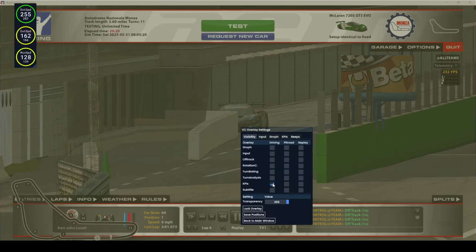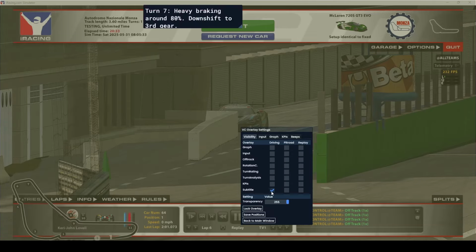KPIs also looks really useful. You've got your entry speed, exit speed, and then the minimum speed. And it looks like the reference speed as well. So you know that you can potentially go a bit faster in that corner. And subtitles, I don't like reading things on screen, but if that's what you prefer, it will actually tell you instead of having it in your ear.